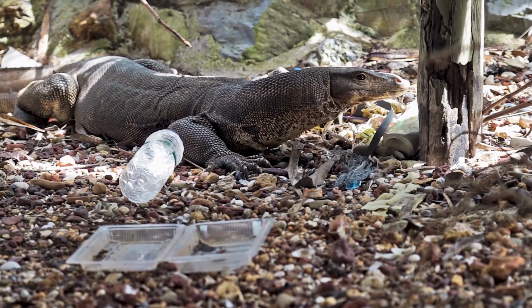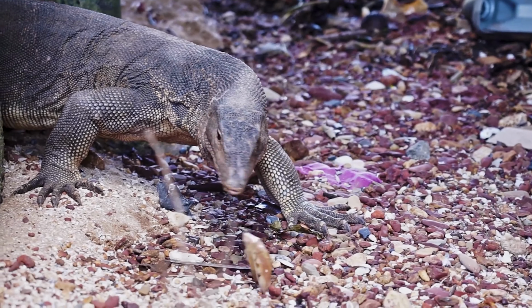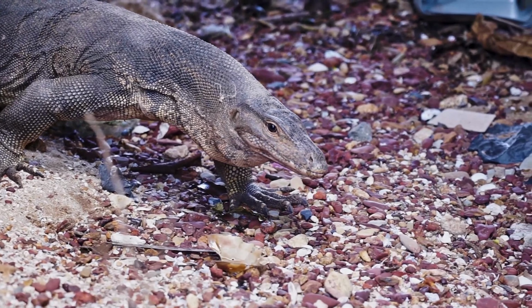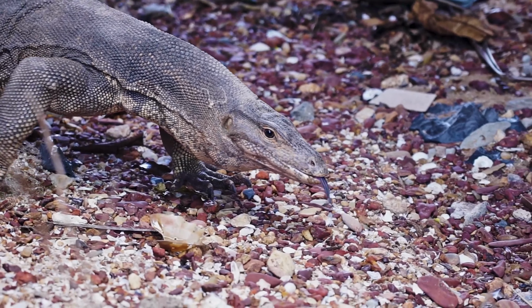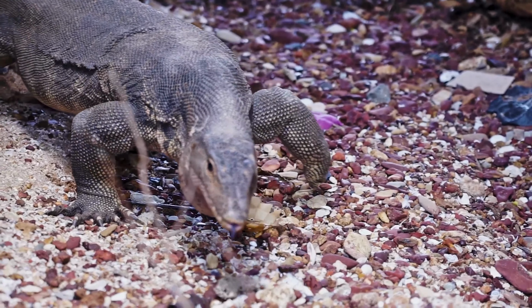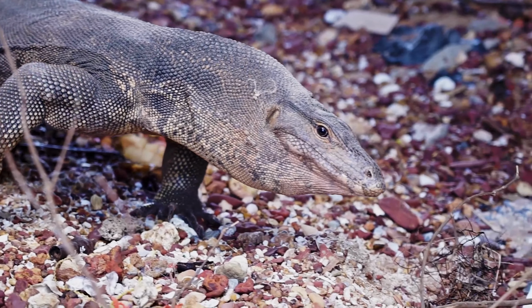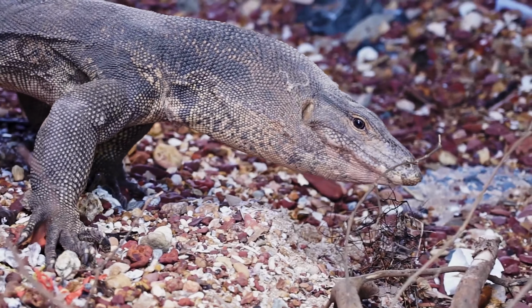33. Vocalizations. Monitor lizards can produce a variety of vocalizations, including hissing, growling, and sometimes even screaming. These vocalizations serve various purposes, such as communication with conspecifics or deterring potential threats.